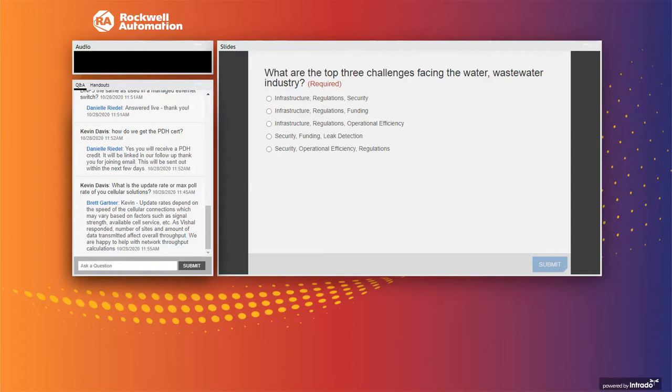And the real answer is a bit of everything. Infrastructure certainly is the number one priority, but infrastructure is also encompassing. It includes a lot. The next is regulations. And again, that is very important. Most of the regulations is focused around security and data keeping.